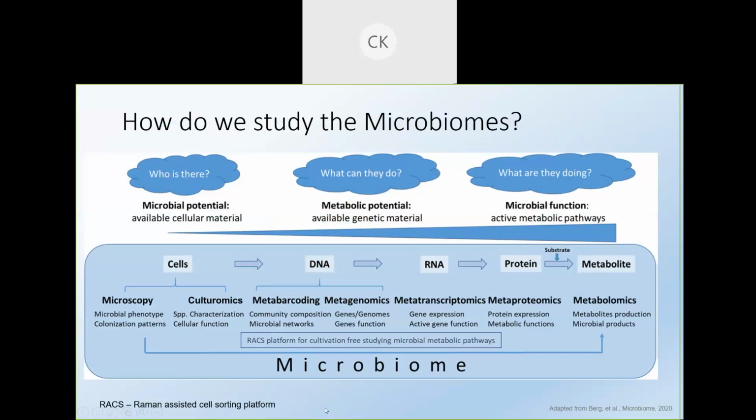So there are numerous methodologies out there that are usually done in combination. This is one that I came across just recently, by Berg, 2020, where they've started to look at cell sorting platforms, spectroscopy, and then leading into the omics, which is becoming more and more prevalent and useful in studying microbiomes.